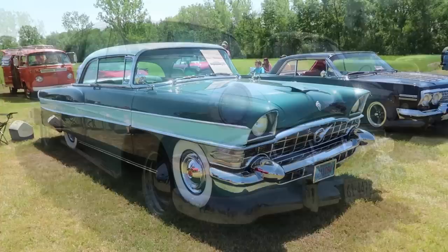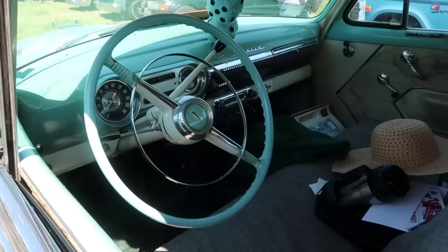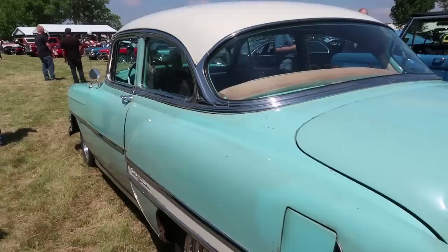1954 Chevy Bel Air. Kind of cool to see these before they hit the '55 style. The last year they had this kind of look to them. One more year before the Chevy '55 just blows up. Not literally, I mean, blows up in popularity. I'm such a dork sometimes in the stuff I say. I apologize.